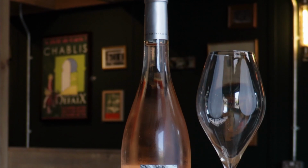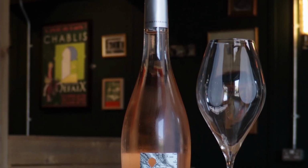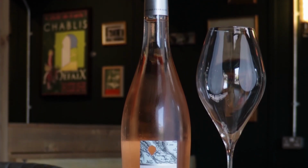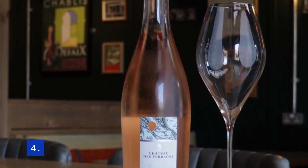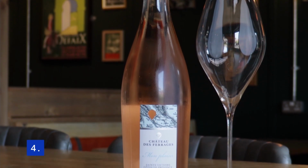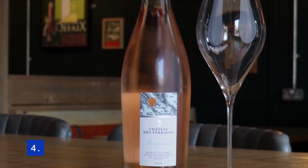So, wine number 4 in the case. Never let it be said that Connolly's and Arch 13 are not bang on trend. This is Provence Rosé. It's a property that's owned by the Chipoutier family, who have their origins in the Rhone Valley. But under Michel Chipoutier, they have really spread their wings. They now have vineyard holdings in Australia, elsewhere in France, in Germany.